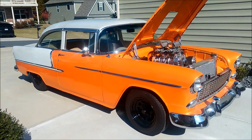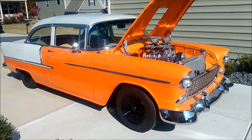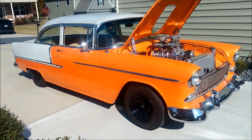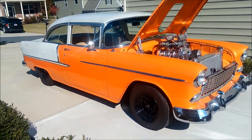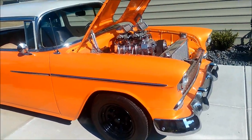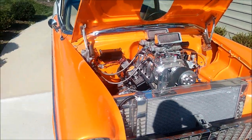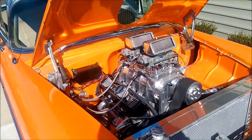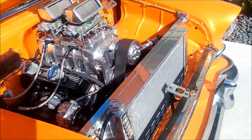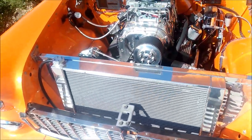This is a 1955 Chevrolet two-door post highway cruiser, Mad Max style. It has a dark little M engine in it with a Dyer 871 blower with two Pro System carburetors and Dart Pro One heads. It has a massive radiator.